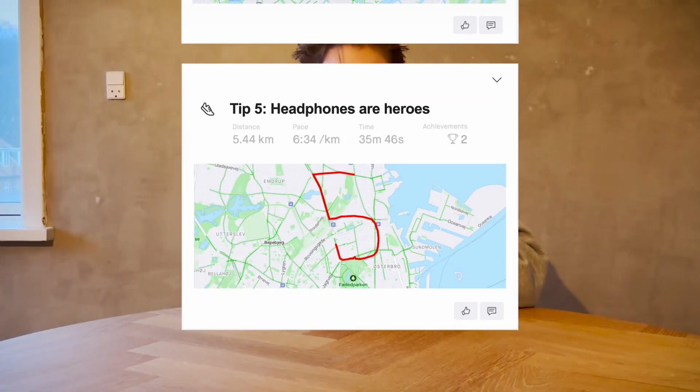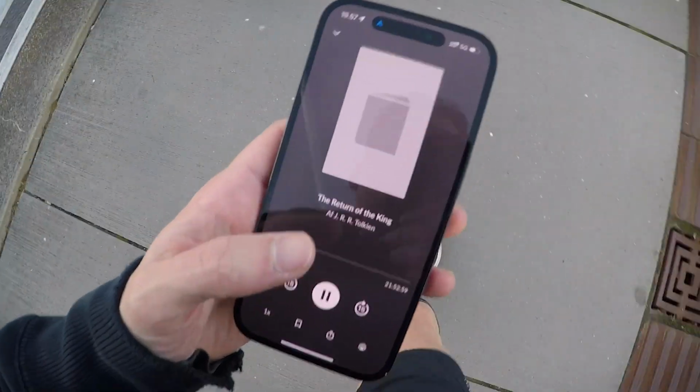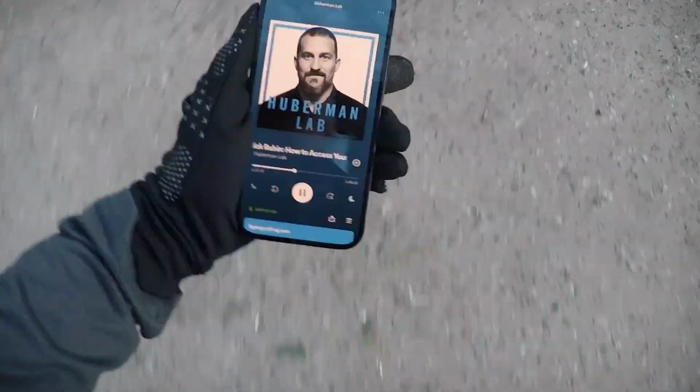Tip number 5. Headphones are heroes. This tip might seem a bit obvious to some, but hear me out. Get a pair of headphones that you enjoy running with. I've always listened to music while exercising, and that's also what I did when I started running. What I learned eventually is that podcasts and audiobooks are also great for running.